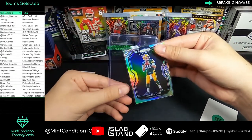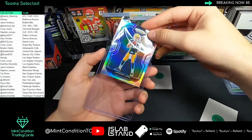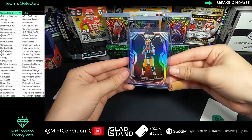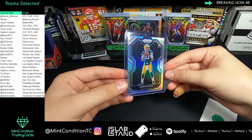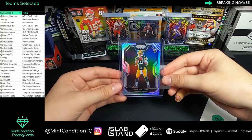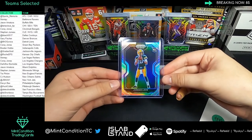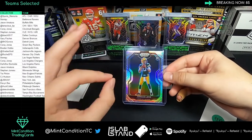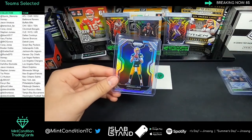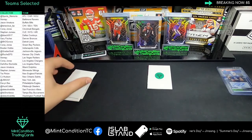We're begging you. We're begging you, Corey. A silver prism black Jordan Love. Beautiful. Beautiful, left to right, top to bottom. That is a nice Jordan Love. Very, very nice.